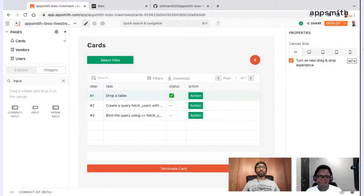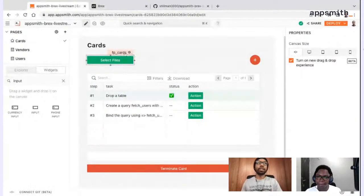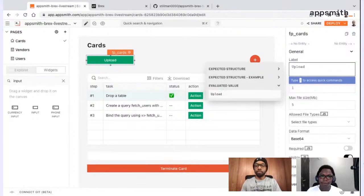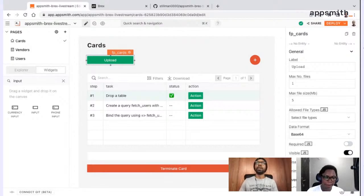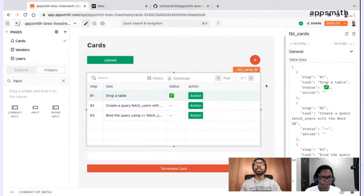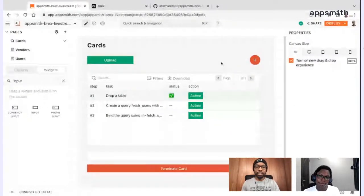Okay, yeah. So it looks like the file picker and everything is together. The one thing I want to do is let's call this upload. All right, so that's cool. To get an idea of the initial page loading that we saw, remember in the demo I showed, this page was loaded with data. So we'll have to get that situated. But now that we have the page at least situated, we'll come back to this, but let's focus on connecting to the Brex APIs now, and then we can revisit this and see how it all plugs together.